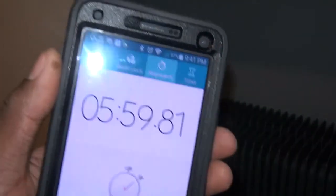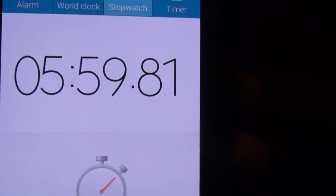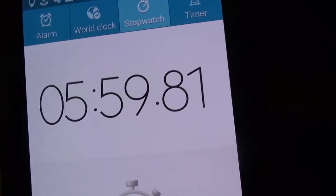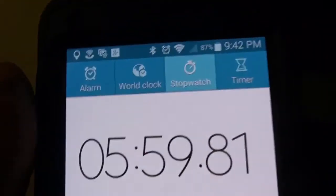Okay, so it's at 5 minutes and 59 seconds, right? Let me cut this light out. So 5 minutes and 59 seconds is what it took. I grabbed the phone a few seconds afterwards, so let's just give it 5 minutes and 50 seconds. That's how long it took for the radiator to heat up, for this valve to heat up, to lock out. So we got the time frame, 5 minutes and 50 seconds is what we're going to go for.